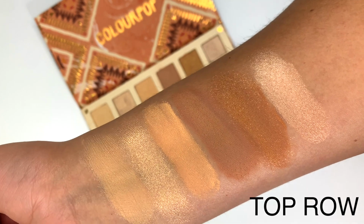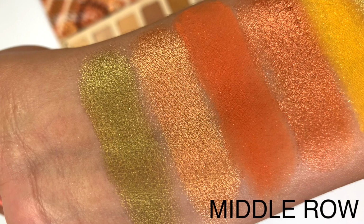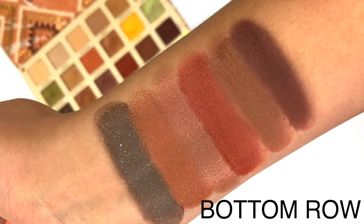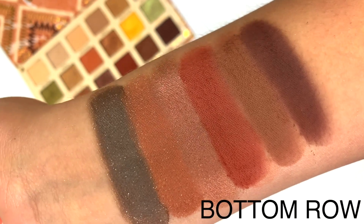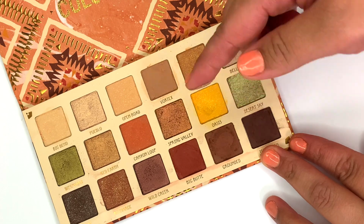I still have not played with any of these products, but looking at the palette, it's a very fall palette. So this here is a Sandstone eyeshadow palette. It's a pressed powder palette and it has 18 eyeshadows in here. When you open it up, it has really beautiful warm tones. You can definitely use this for summertime, but we just got over summer. We're now going into fall, and I think this is the perfect palette just to make that transition over to fall. These are all very gorgeous shades.